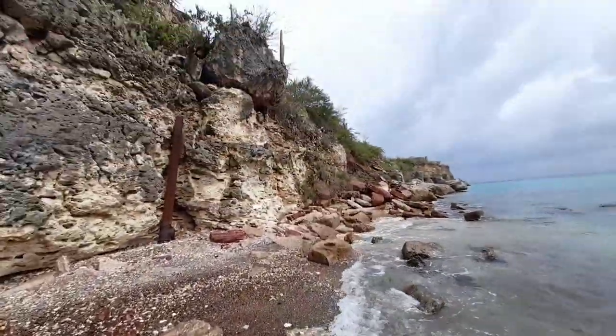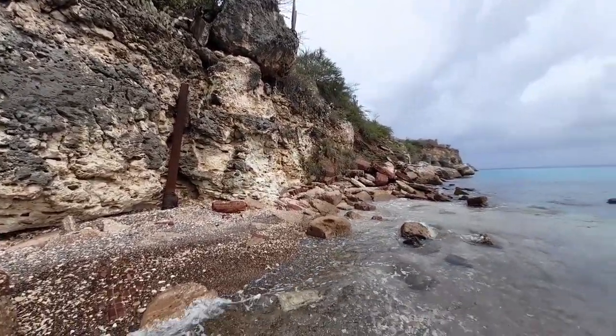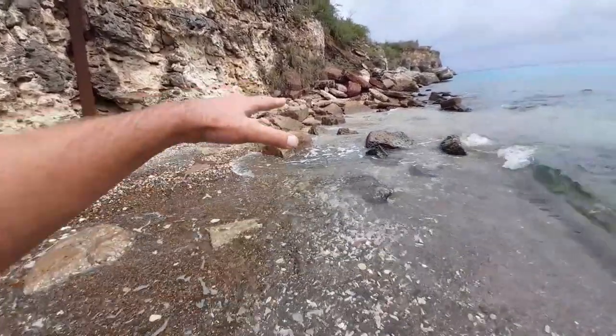You can see there used to be a big house here, and it fell off the side of the cliff or got pushed off or whatever. That's all these brick walls are.